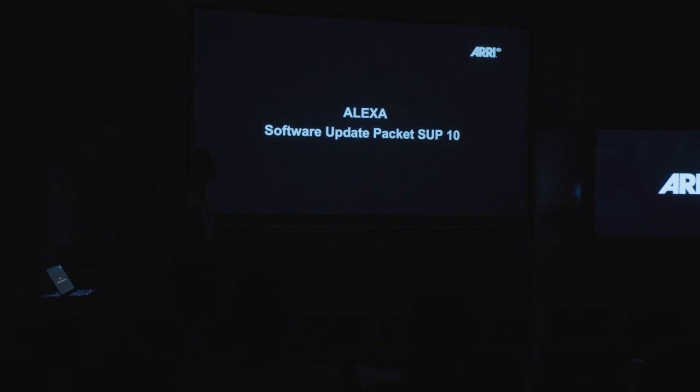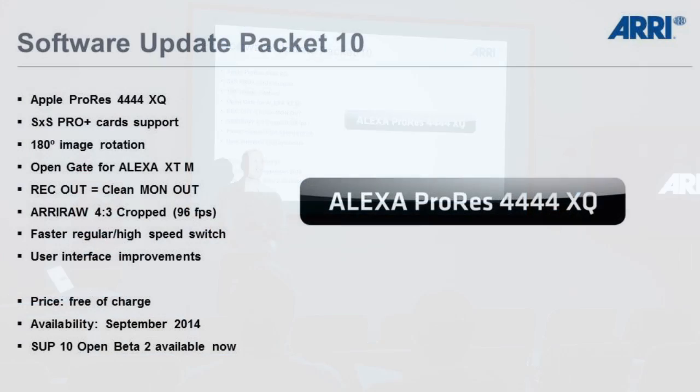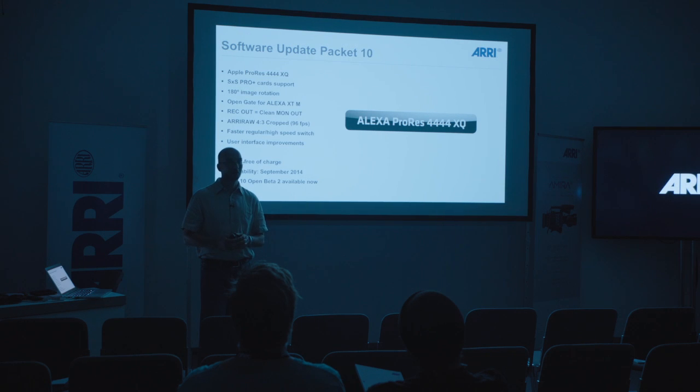Now we have the 10th software update that should be available, if I get around at some point to proofread the manual and write the release notes, middle of next week. Software 10, probably middle of next week. What's in there? New Apple ProRes codec. A little bit more about that also in a second. Support for SBS Pro Plus cards. It'll support the 128 cards, correct? And the 64. Yeah. It'll support both SBS Pro Plus cards.